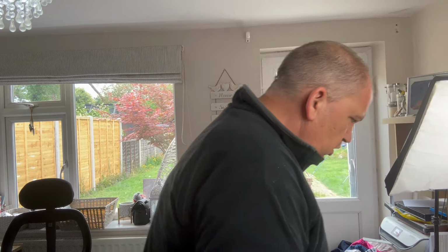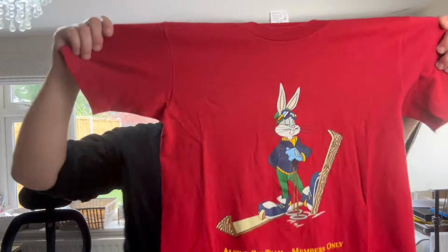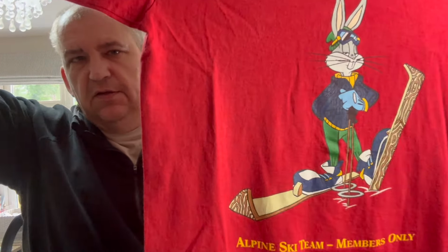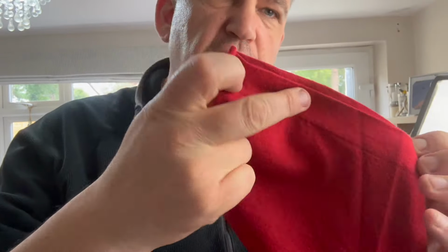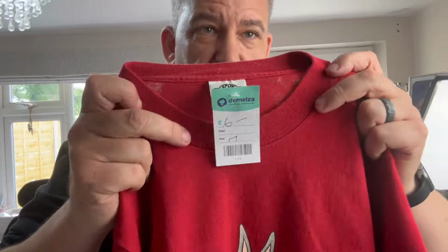Right, so we've got another t-shirt. I was in two minds on this one, but I just thought it was very cool. So Bugs Bunny. Now it is single stitch as well. So this is where I would normally check for the single stitch, just on the cuff. It's got a single line going around the neck as well.